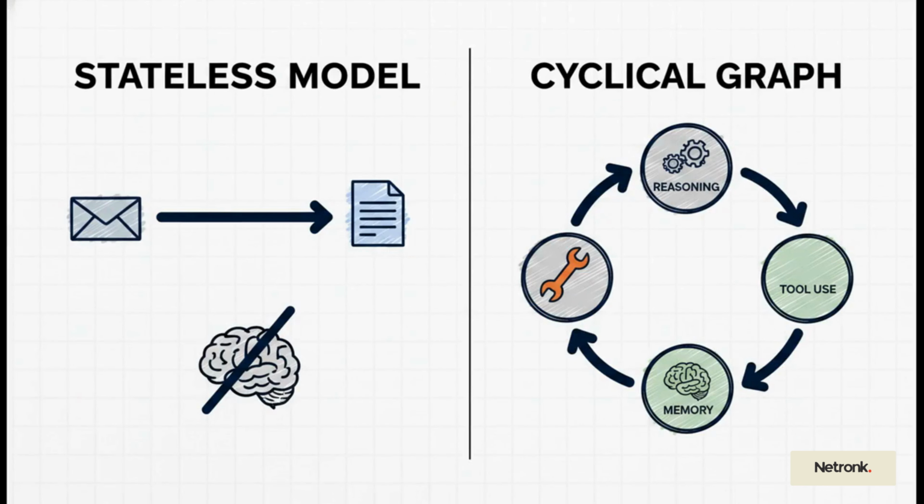And this diagram right here shows you everything you need to know. On the left, you've got the old way. A request goes in, a response comes out. That's it. It has the memory of a goldfish. But on the right, that's the future. It's a cyclical graph. The system can think, it can use a tool, it can update its own memory, and then it decides what to do next. It's a real thinking machine, not just some fancy response generator.